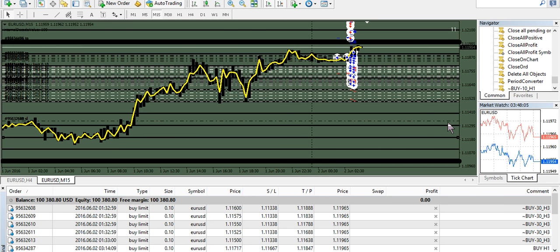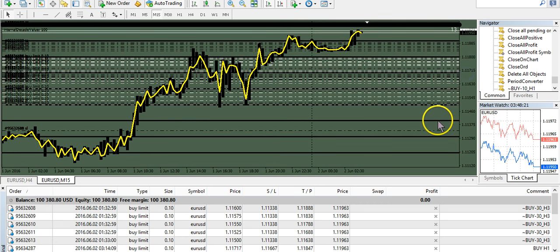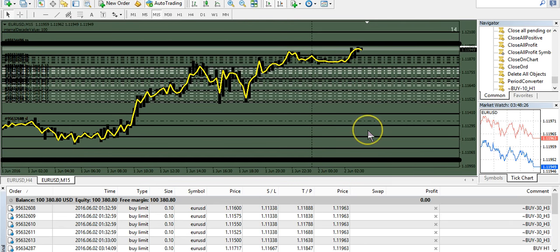So this is a hot Forex demo account, and if anybody's overseas, they can trade on this broker. I can't do it. They won't let me trade on this platform, but that lets you hedge overseas.